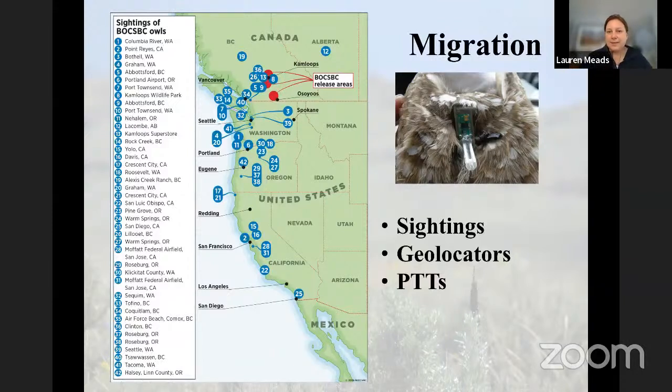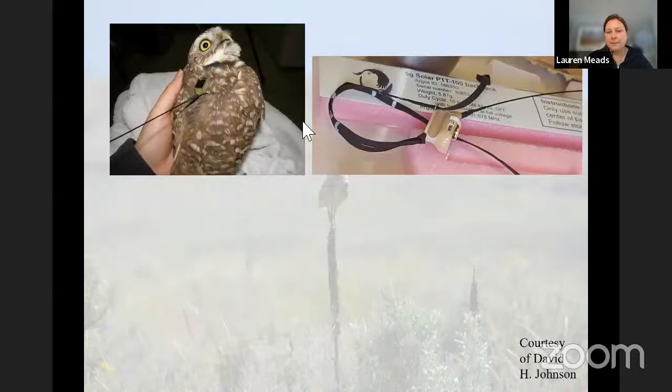The next thing is the PTTs, which are the platform terminal transmitters. That's these here. They give much more accurate locations and you don't need the owl back. The nice thing about our facility is we're the largest breeders of burrowing owls in the world, so we were actually able to test these units before we deployed them on wild owls. And then they were able to develop this little lift kit because the owl feathers were just covering the solar panel the whole time. We also wanted to make sure the antenna was okay because the owls are going in and out of burrows. I also put it on one of our education owls because he tends to pick at everything. So that was good. Even though we tested them, we couldn't afford to put them on our owls because they're like $5,000 each.